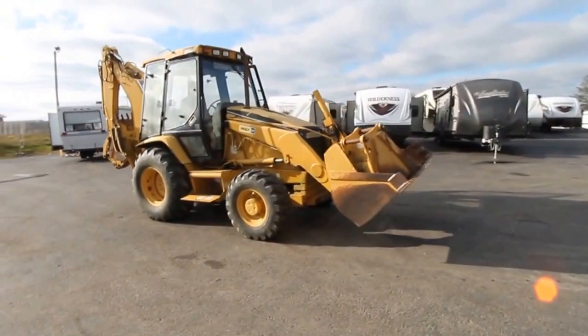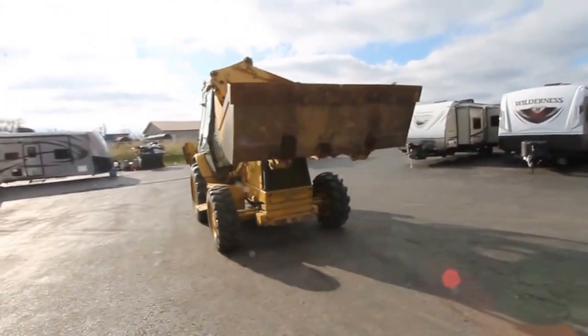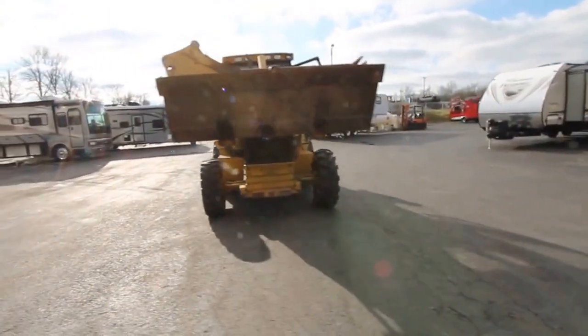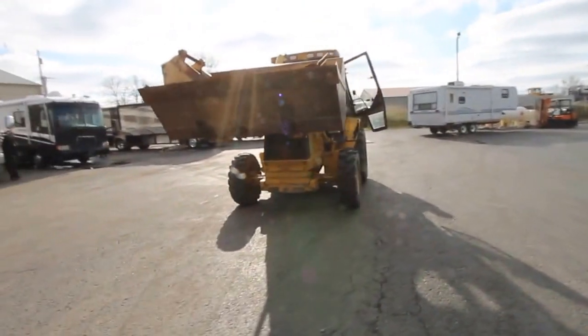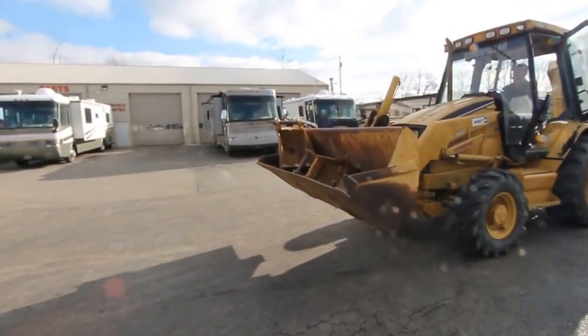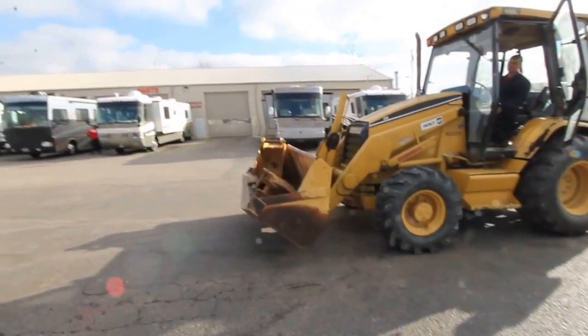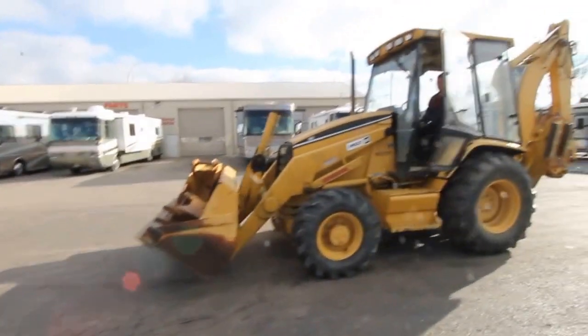Got a '98 Bobcat 4x4 with a Caterpillar front bucket. We're using this video right here to show you that the front bucket works real well. It tilts forward. It's got a couple other bucket heads for the back dig on it. Looks like it might be a 12 to 18 inch and a 24 inch.